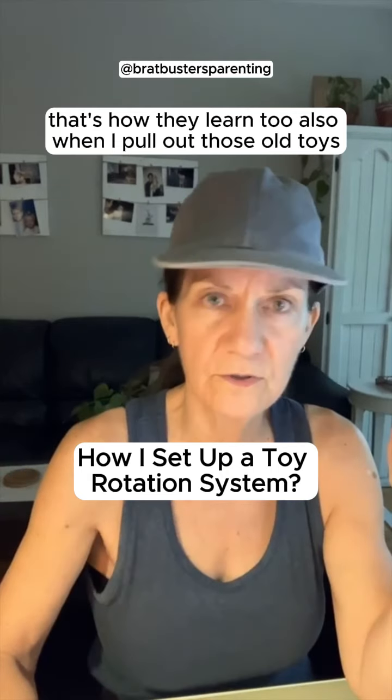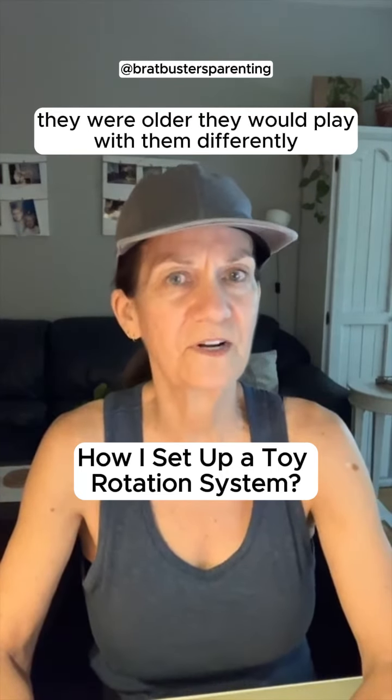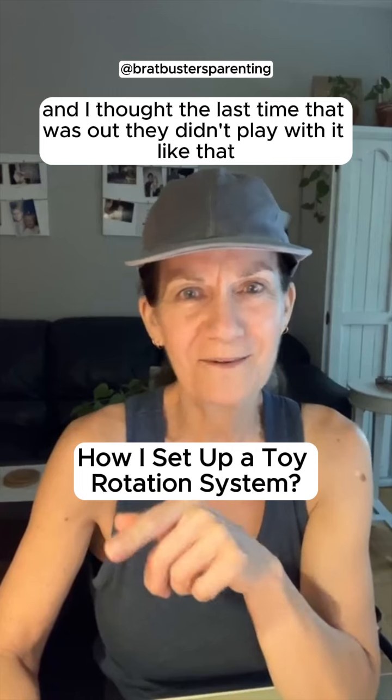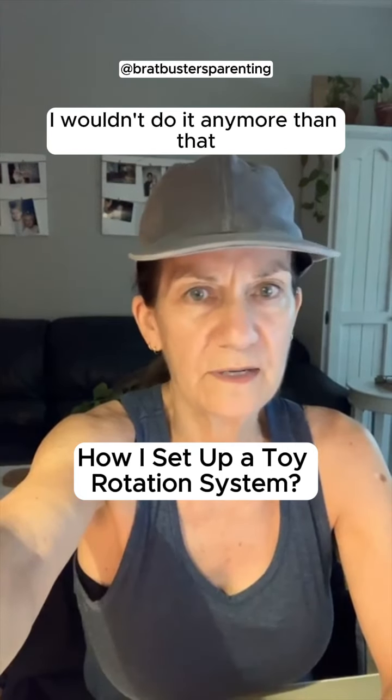Also, when I'd pull out those old toys that they hadn't seen in a couple of months, they were older, so they would play with them differently, because they were just that much older, right? It was quite interesting to see. And I thought, oh, the last time that was out, they didn't play with it like that. They played quite differently. So maybe once a week at the most. I wouldn't do it any more than that.